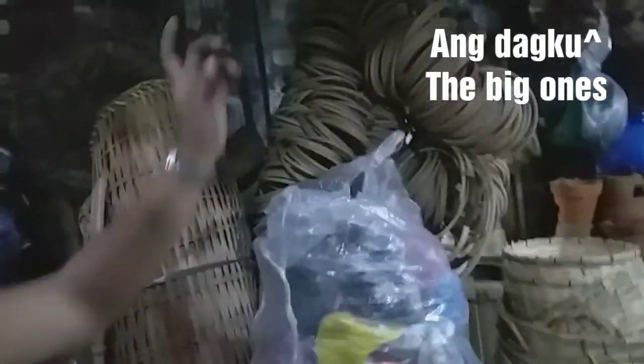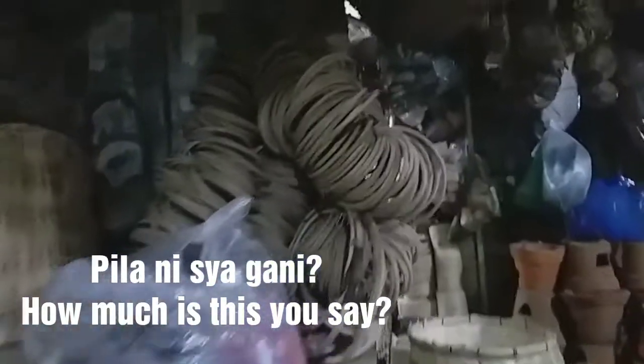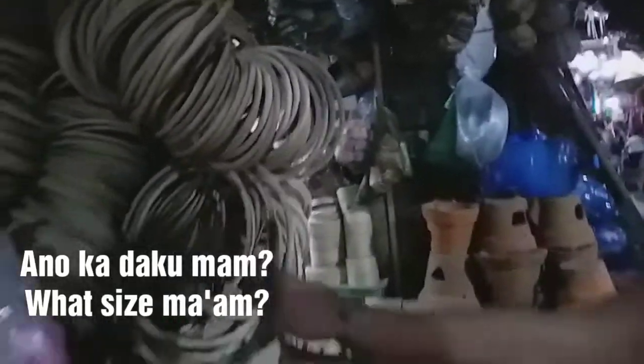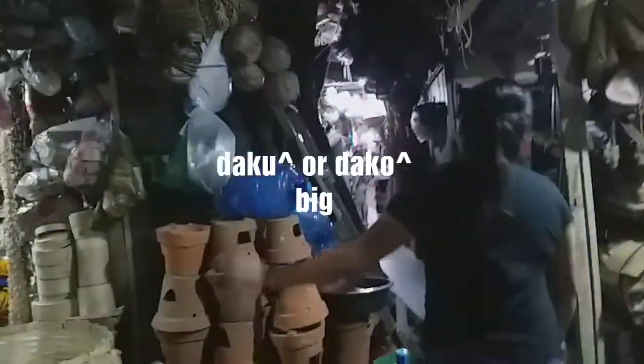So we're right here. We're now inside, and just look at the wares that they're selling. So let's find out how much the prices are. Okay, now I'm looking for hula hoops or hoops. How much are these? The really big ones.